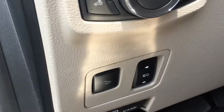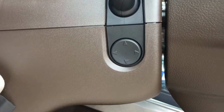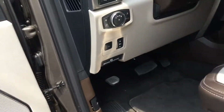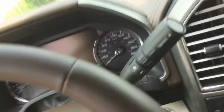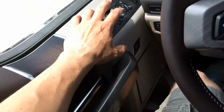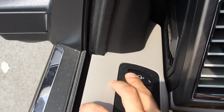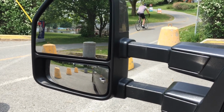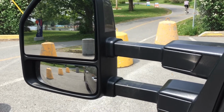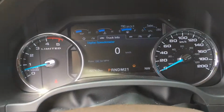Okay, so you have power pedals. It's a very common feature with the Fords, and they work very well. There's your telescoping feature. I'm gonna get her restarted. Okay, lower the windows. Check this out. You have the switch right up here. Yeah, you don't need trailer mirrors to add on to that. They do the work for you.